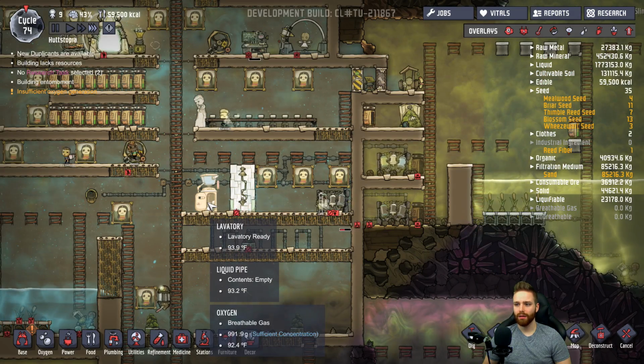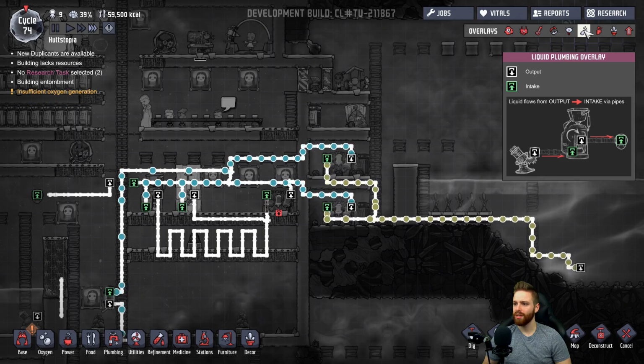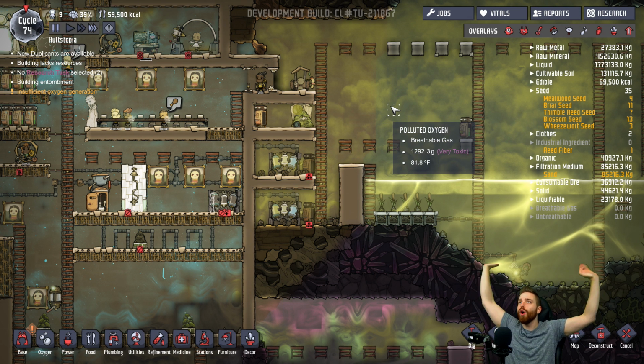Is the lavatory working? Lavatory is working. Okay, so there's nothing wrong with the pipe flow in here. Did that fix it? That did fix it. Something weird to do with the output connected to an output. The whole system just says, no, I can't.